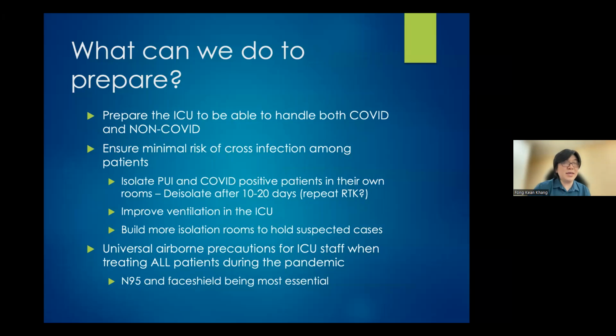Whether you need to repeat the RTK, I guess it depends on the guidelines. Some patients after 20 days, our ID physicians say, look, you don't have to repeat the RTK. You can just de-isolate the patient since there's no ARDS, there's no lung dysfunction. But after 10 to 20 days, I will do an RTK to make sure that they are negative before I de-isolate them.